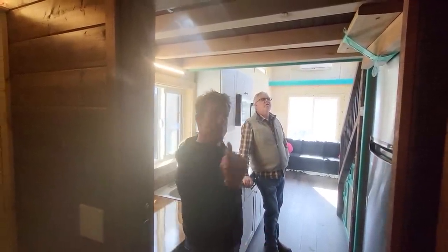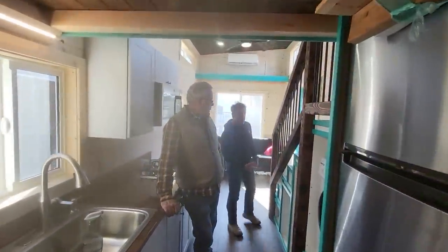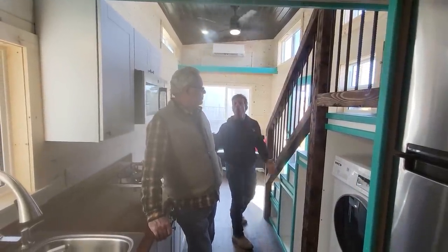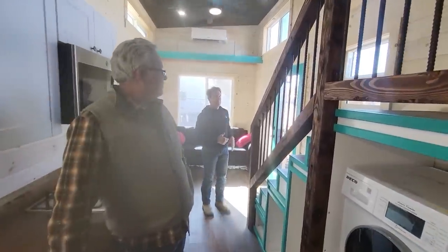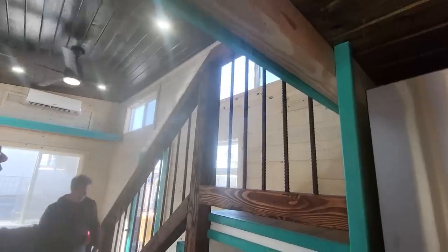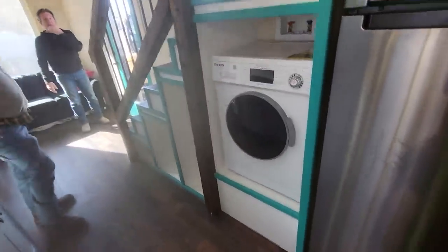Yeah. And then we've got an upstairs, and his staircase is nice too. It's just like what we do. The treads or the risers as you go up are just like a normal home staircase. You've got rebar on here, which I like. So I thought that'd be a nice rustic touch to what we're doing here. It's like trying to figure out, man, what am I gonna do for the stair railing.